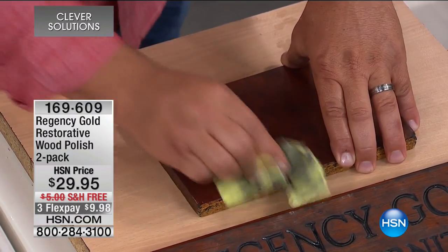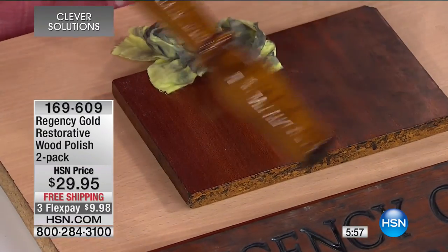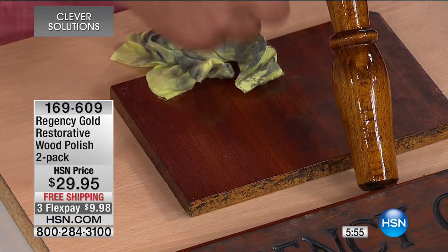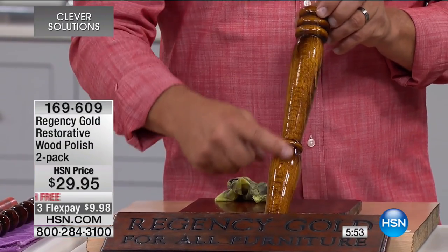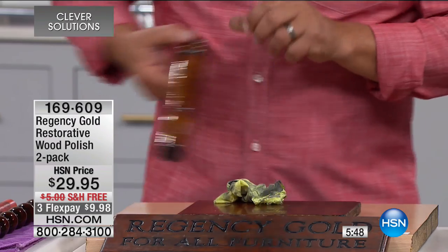And I got to tell you, the biggest difference between Regency Gold and those store-bought wood polishes and waxes is that it doesn't give you a false shine. You remember that piece of oak that we did at the very beginning, that chair leg, that has that really high gloss look? Well, that's because it's got a high gloss finish. So that's what Regency Gold is going to give you. But on a matte finish, you don't want it shiny. And this is a matte piece of wood here.